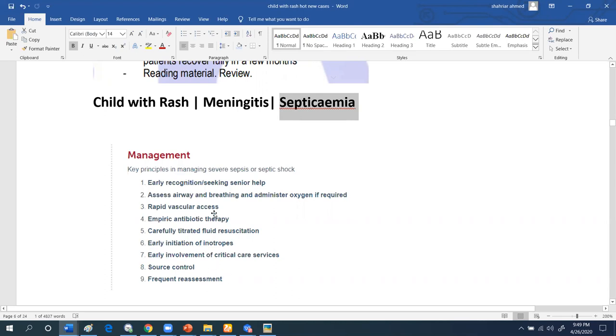All right. So source of control, frequent management and assessment. It depends: if they're particularly asking you to tell more about meningitis, you tell more about meningitis if the case is going towards septicemia. But this is the main thing. All those things are important. So, assess and reassess. There's another option, reassess. So don't forget that, we'll be reassessing.